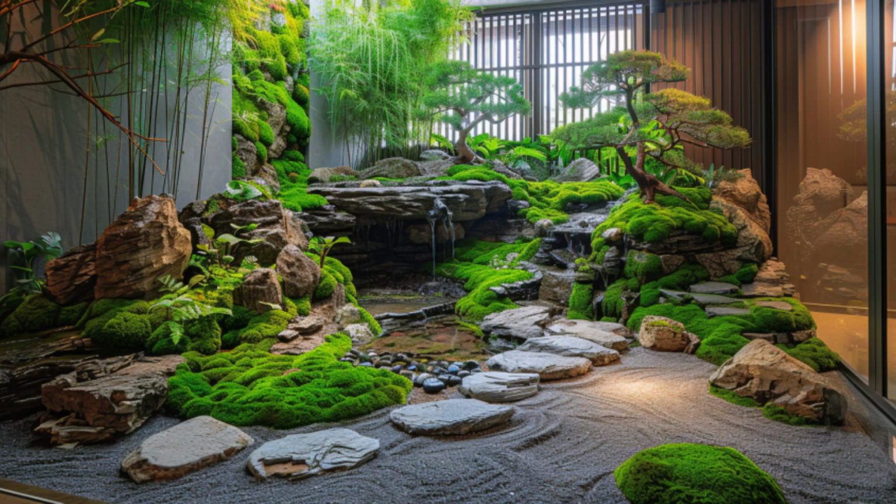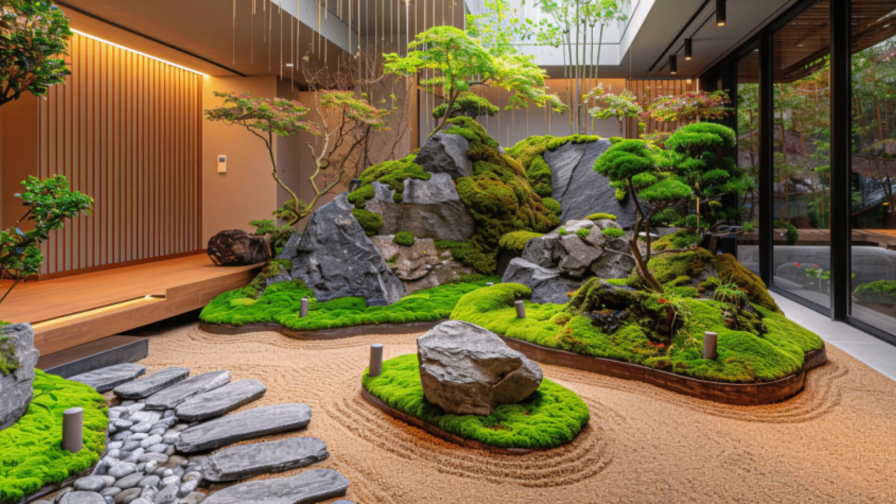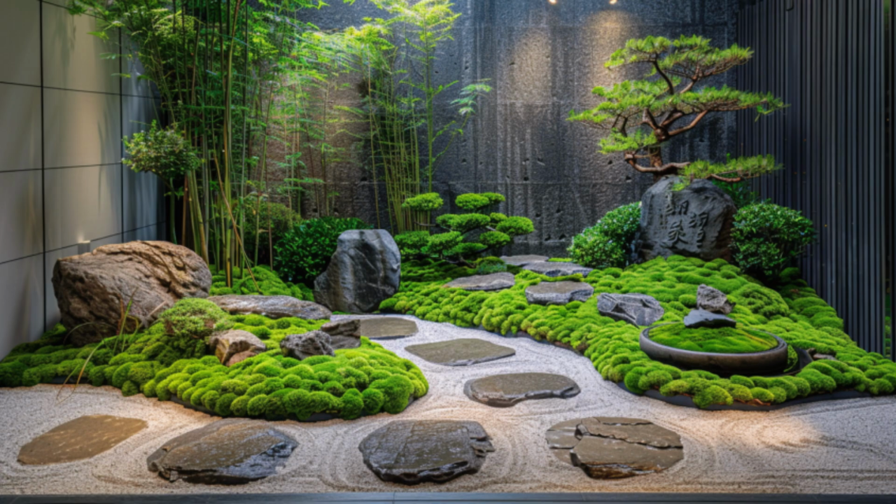A meticulously crafted miniature Zen garden. Hyper-realistic, detailed moss garden with large, sculpted stones and flowing water features, lush green moss covering rocks and creating a tranquil atmosphere. Variety of greenery, including small bonsai trees, ferns, and other plants.